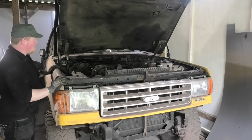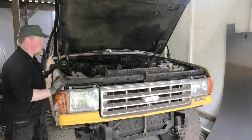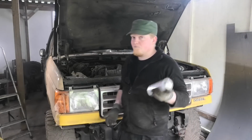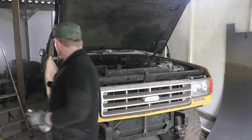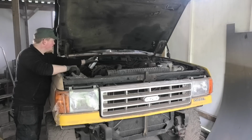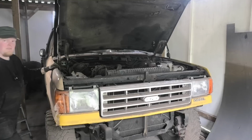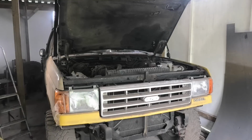Well, it is cranking, so that's at least something. But to be honest, I don't really know how much diesel is in this, if there's anything at all. Right, let's just go ahead and try it again, and I'm just going to give it a little bit of this just to try and help it out. That's all it took.